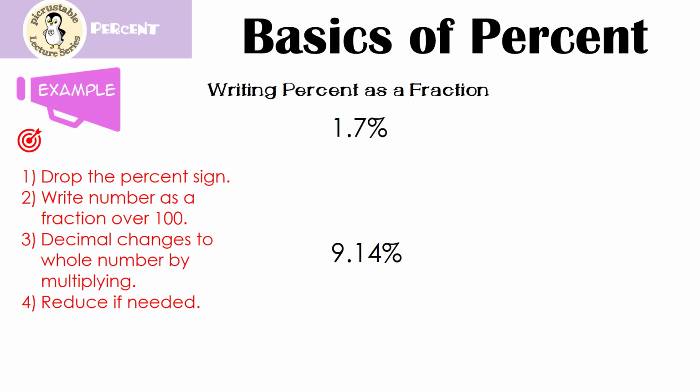What happens if I have a decimal percent and I need to change it to a fraction? Oh my gosh, hyper easy again. We're going to drop the percent sign, write the number over 100. The decimal changes to a whole number by multiplying, and then we reduce if needed. It sounds like a lot, but it's actually super fun. Let me show you.